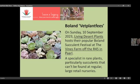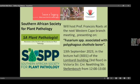Boerland Vetplantfeest, hosted by Living Desert Plants. They have really unusual succulents you can't generally get hold of in the nurseries. That's always well worth it. There is so much to do.